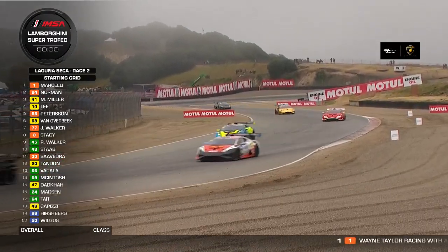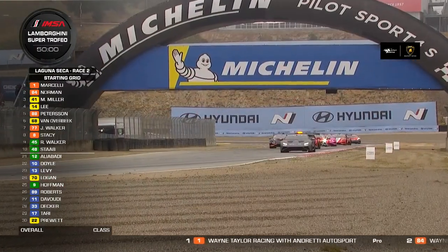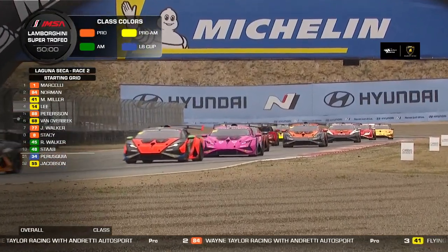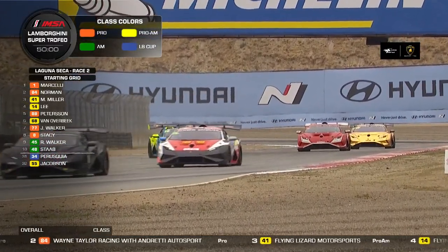We saw a great race yesterday, and I expect to see another great race here today. I mean, the fog has rolled in. It's not uncommon to see it here at this racetrack, but this morning it has really set the schedule back, but these drivers are ready to go for race number 2.